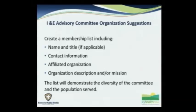You may also want to include an organization description or mission so that if someone isn't familiar with what that organization is, there's more information there. And sometimes that stuff can just be cut and pasted directly from a website. This also will help you in the future if you have members drop off and you're recruiting new members. You'll be able to look through that list and see what you need, who you need to be looking for, and where you might go to find those people.